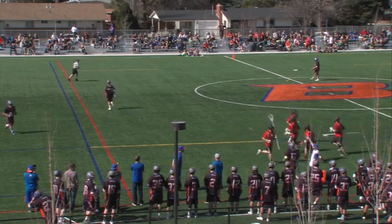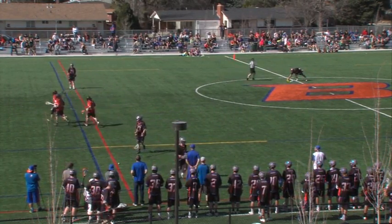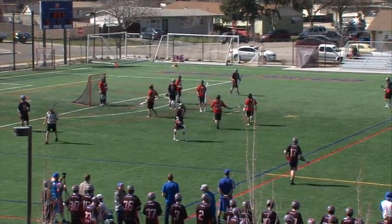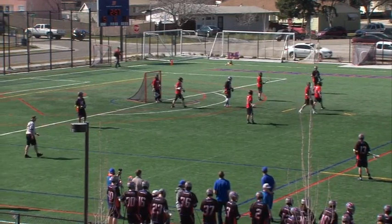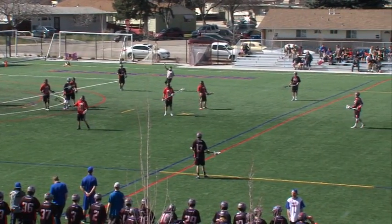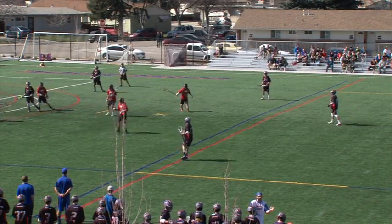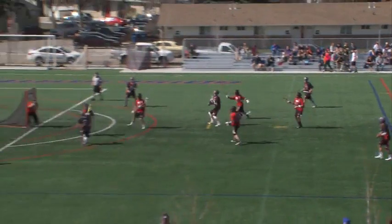as we are getting some mass substitutes here going. And it's, in fact, going to be Boise State possession. I take that back. And number 13 with the ball for the Boise State Broncos on the near side towards the middle of the field. And he's going to pass it to the near side by the net. Number 15 over closer to the net.